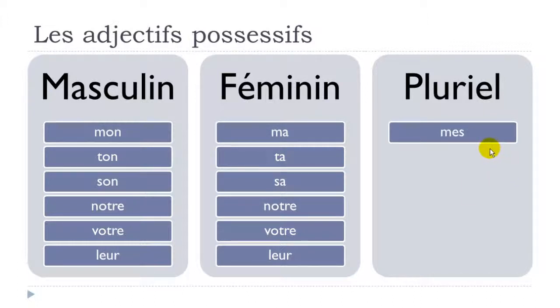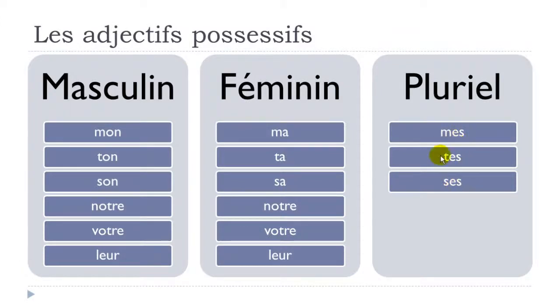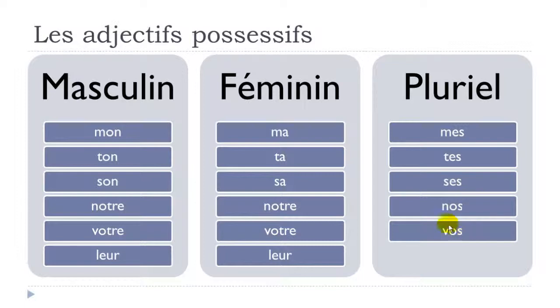For the pronunciation aspect of it, remember that this es here combined will give you the sound eh. So you'll pronounce it like me, te, so logical, same pronunciation here, se. So me, te, se. And then for the plural, nos, vos, and then leur. Remember, even if you get this final S, you don't pronounce it, as was the case already for this word, nos. You don't pronounce the final S, vos, leur. If we say that one more time, it's me, te, se, and then nos, vos, leur.